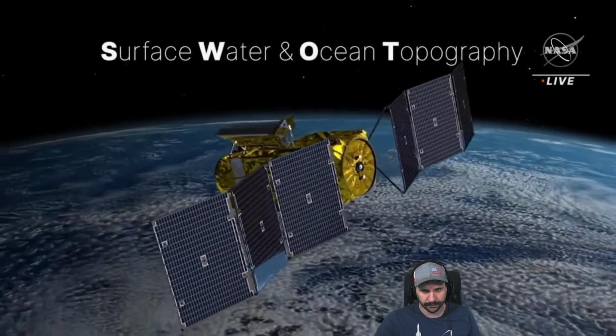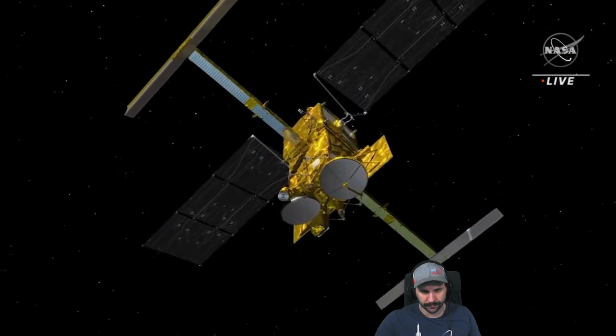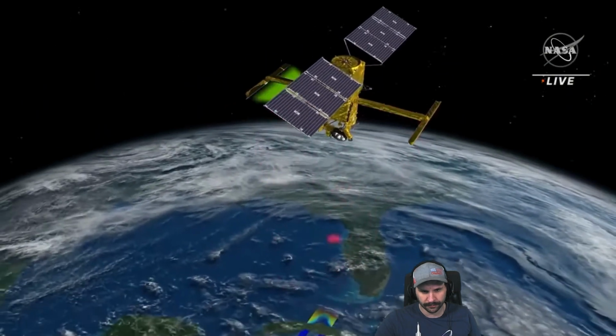SWOT is an Earth orbiting satellite. It stands for Surface Water Ocean Topography, and it'll give us more accurate data on how the water levels, the freshwater and the saltwater levels, are changing.